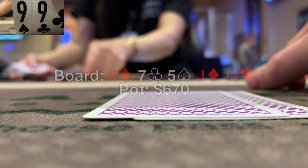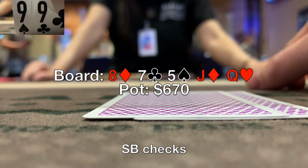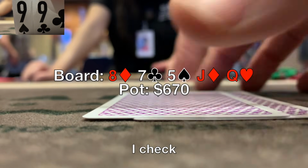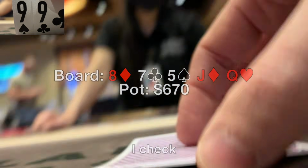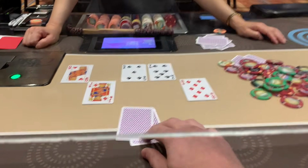I call. The river is the queen of hearts. The small blind checks. I'm glad to see that. My hand has some value, so I won't be turning it into a bluff. I check back. The small blind shows Jack 8 of clubs. He drilled a strange 2-pair on the turn, and he gets me. There's a weird beginning of a session.